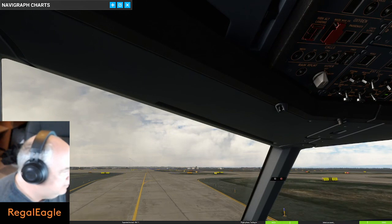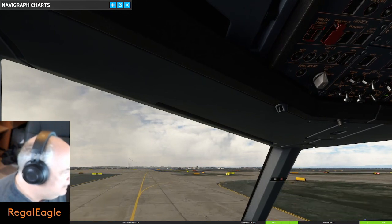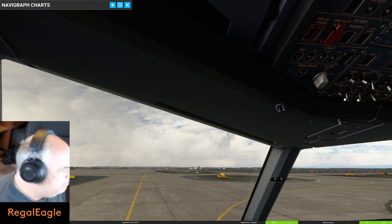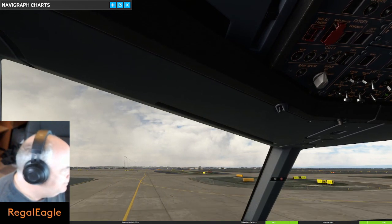Hey, thanks guys. UPS 1302, you can make the left turn on Alpha when you're able. Hold short of 26 right at the approach end. Left on Alpha, hold short 26 right at the approach end on Alpha, 1302 heavy.